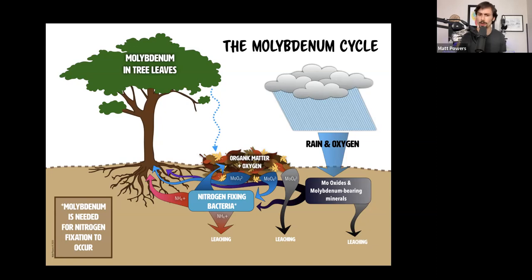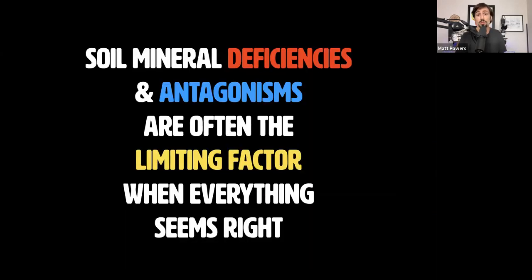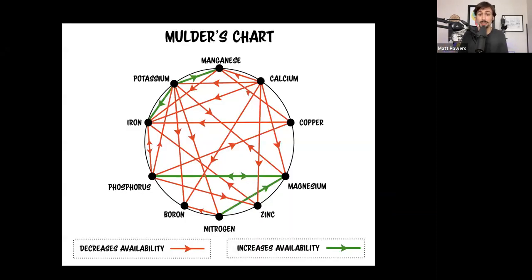And people are like, hey, what about this? Have you thought about, do you know what that means? And when it rains, and all that kind of stuff. So soil mineral deficiency and antagonisms are often the limiting factor when everything else seems right. And that's because they fight. When you don't have enough organic matter, they fight.